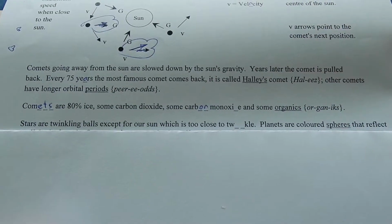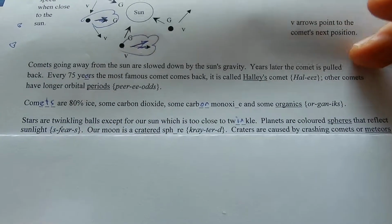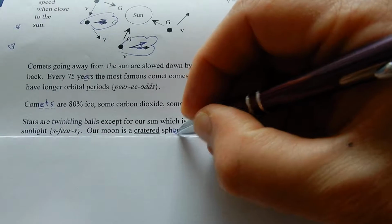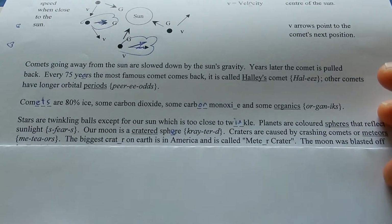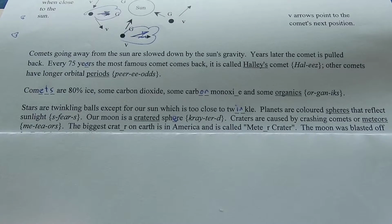Stars are twinkling balls, except for our sun, which is too close to twinkle. Planets are coloured spheres that reflect sunlight. Our moon is a cratered sphere. Craters are caused by crashing comets or meteors. You can still see the meteor craters on the moon.